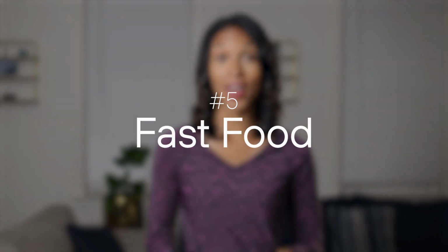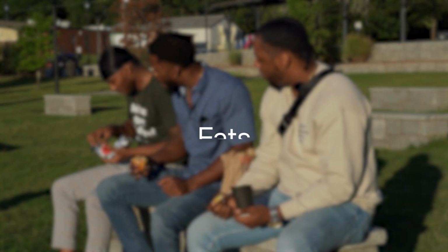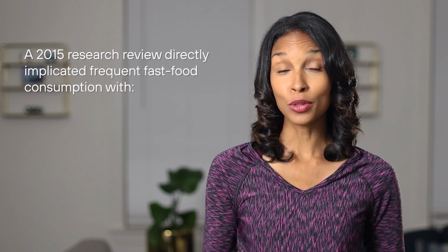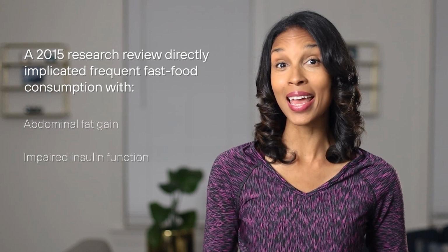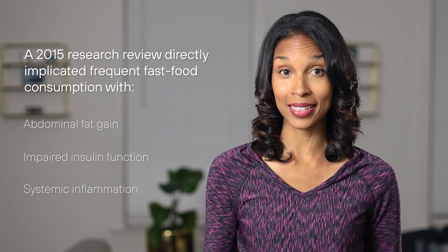Number 5, fast food. Fast food is designed to satiate our most intense cravings as quickly as possible. Unfortunately, to accomplish this, these foods are loaded with refined flours, fats, salts, and sugars, which make them addictive. A 2015 research review directly implicated frequent fast food consumption with abdominal fat gain, impaired insulin function, and systemic inflammation, which are key markers for metabolic disease.